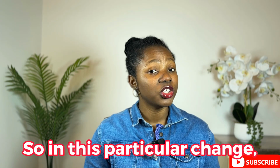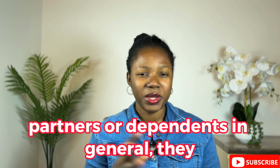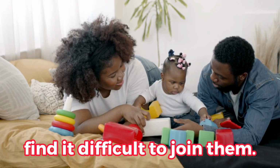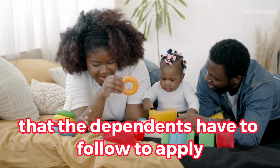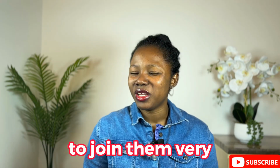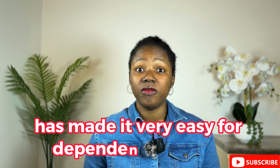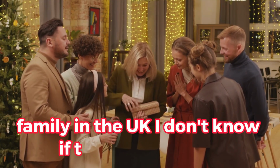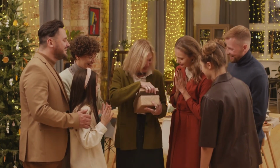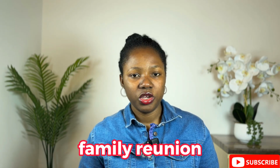So in this particular change, previously, people who found themselves in this situation, their partners or dependents in general, found it difficult to join them. The processes that the dependents had to follow to apply to join them were very strict and difficult. But now in the new rule, the government has made it very easy for dependents to apply to join their family in the UK. I don't know if that makes sense. So basically the idea or the reason is just to strengthen family union.